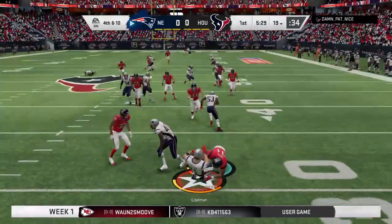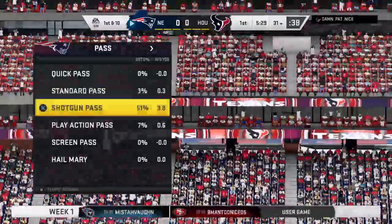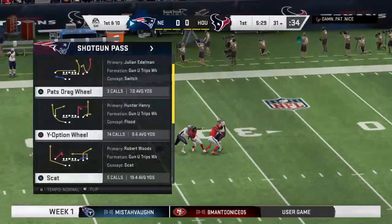And now Edelman. A well-hit ball there. 50 yards on the punt, 3 on the return. And the Patriots take over at their own 31-yard line.